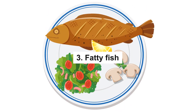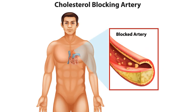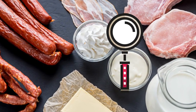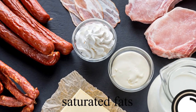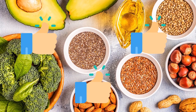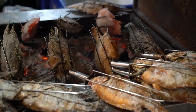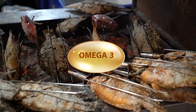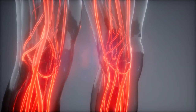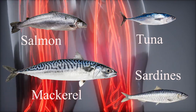Number 3. Fatty fish. As you may know, high levels of bad cholesterol lead to plaque buildup in your arteries. Researchers have concluded that foods rich in saturated fats are unhealthy for the heart, so you should eat foods containing unsaturated fat, which is healthy. Fatty fish are a good source of unsaturated fat to begin with. They contain good fats like omega-3 fatty acids, which can keep your arteries clean. Salmon, tuna, sardines, and mackerel are fatty fish for healthy arteries.